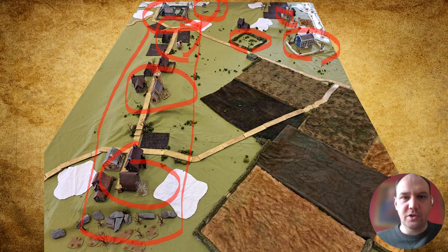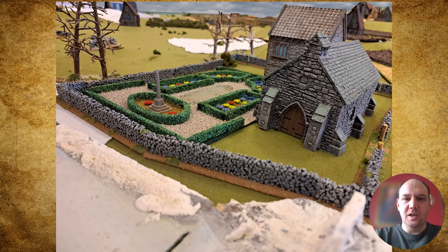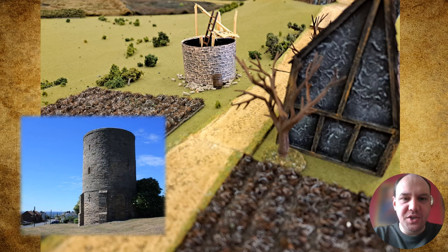Taking a closer look down onto the table, the Bishop's Palace at Bishop Auckland, on our tabletop, I fear, not half as grand as the buildings are in reality. The small village of Westerton on the western end of the ridge. Under construction is Thomas Wright's observatory tower. You can see a photograph of the completed tower there, but we know that by 1745, just early works had begun on its construction.